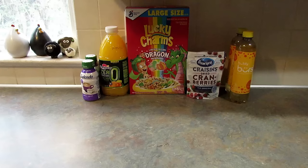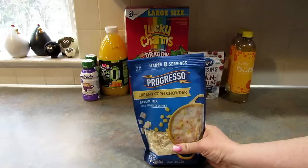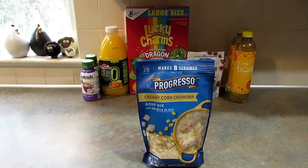And then I saw Anna hauling some of these Progresso soup mixes. Mind you, I went to two stores. I went to the store in Manchester, and that's where I found this one. The store in New Oxford didn't have any of them. I don't know if they're just sold out, or when these started showing up in stores.